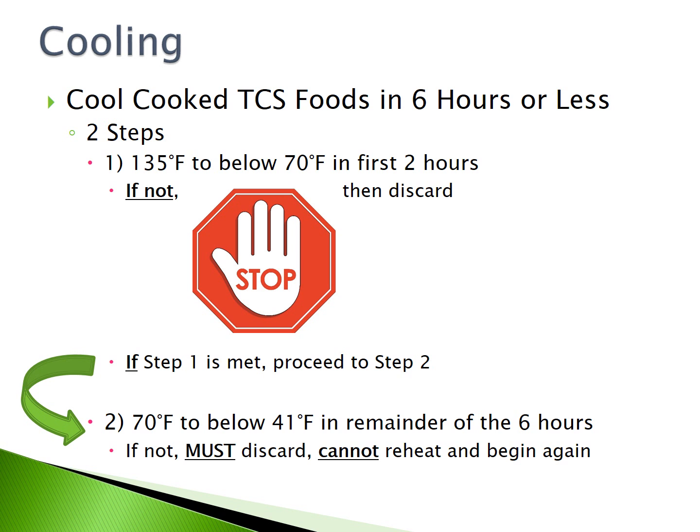Cool cooked TCS foods in 6 hours or less using the following 2 steps. First, cool your food from 135 degrees Fahrenheit to below 70 degrees Fahrenheit within the first 2 hours. If your food does not cool to below 70 degrees Fahrenheit within the first 2 hours, the food must be discarded. Next, cool your food from 70 degrees Fahrenheit to below 41 degrees Fahrenheit in the remainder of the 6 hours. If your food does not cool to below 41 degrees Fahrenheit, it must be discarded. Food cannot be reheated or tried to be cooled again.